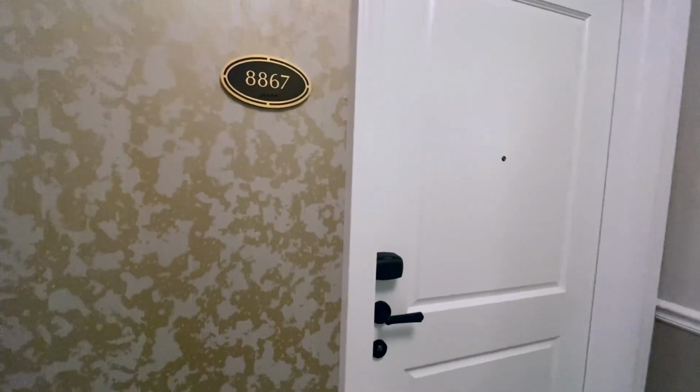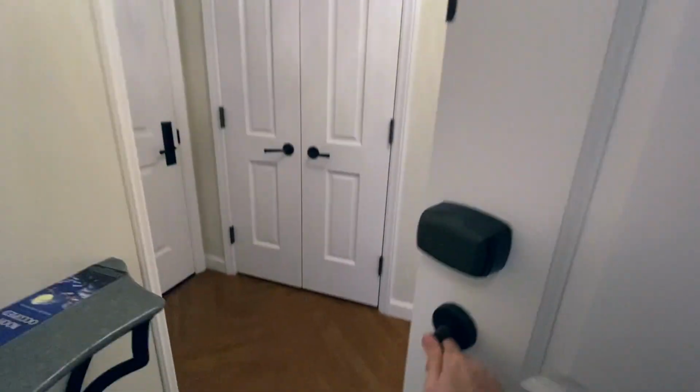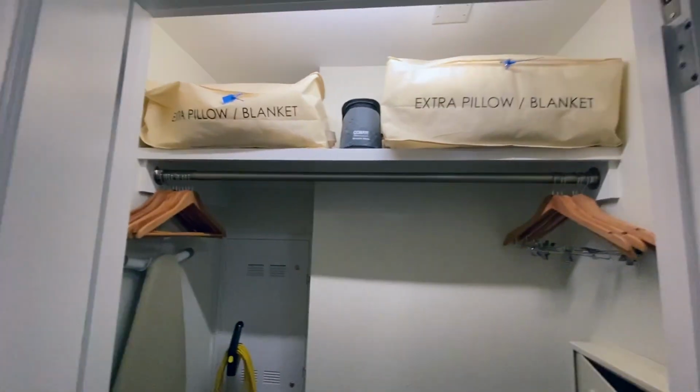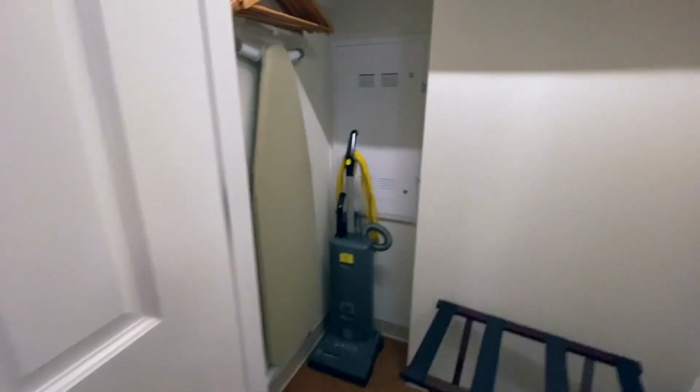Here's a tour of our Riviera Standard Studio, room 8867. I really like the hardware they use in the rooms here. So here is the entryway. And this is a door to the adjoining room. We have a closet, extra pillows and blankets, vacuum cleaner, laundry basket, ironing board, safe in the wall.